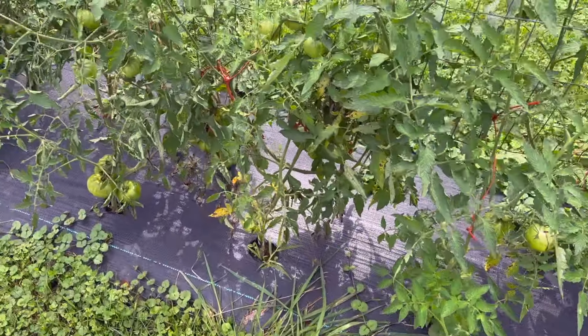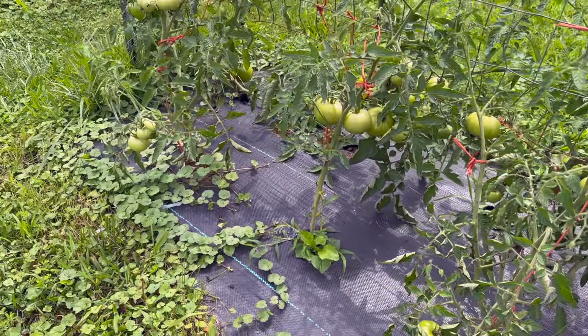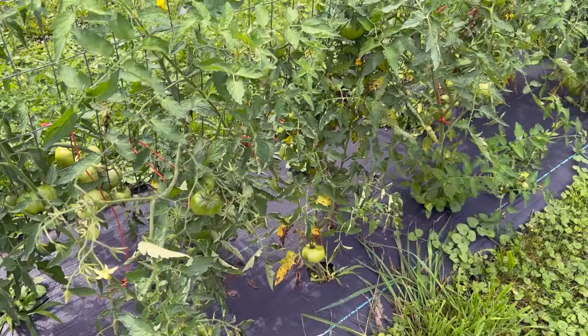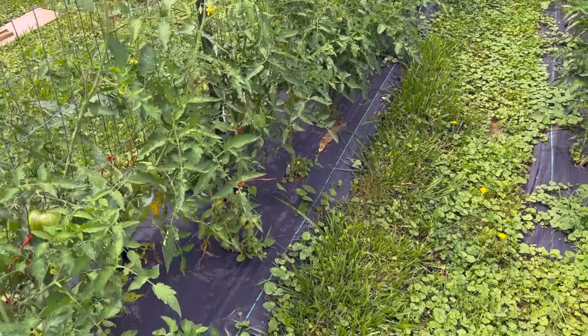Tomatoes have been doing exceptionally well. You can see we've got a lot of fruit on the vine right now. We've had some issues with the storms, so you're starting to break some of the outer branches off. So we will spend some time today tying up tomato branches, taking off more of these lower limbs.